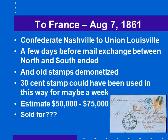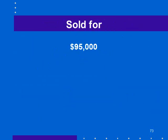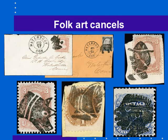to stop them from being used in the South, all the old stamps were demonetized. So this stamp could have been used in this way for maybe a week. Very unusual usage and a very historical usage. So 50 to 75,000, sold for $95,000. Folk art cancels. Now, I'm not sure how pretty I think these are.